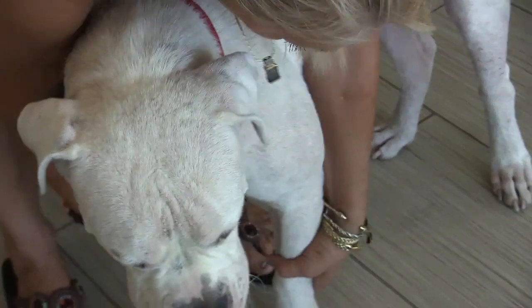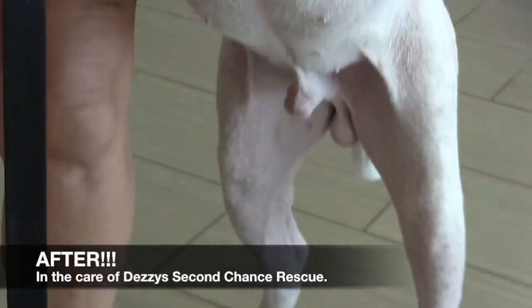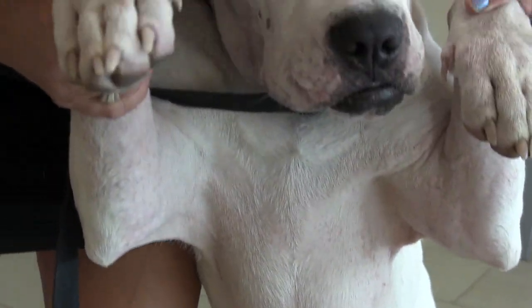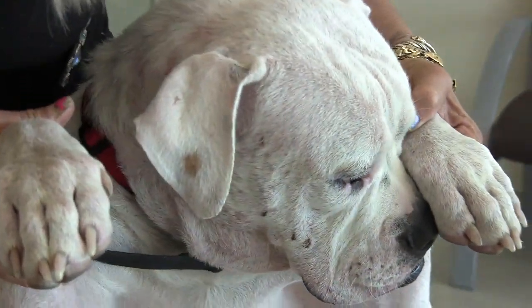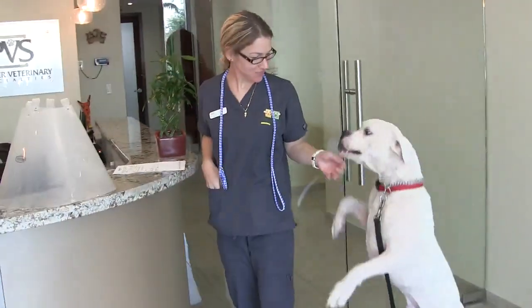Hard. Yeah, look at the difference from the first video to now. Look at this. Look at that. Look at his legs, his belly. Remember what he looked like before? And his face, and around his eyes, where it was all blood, around his neck.